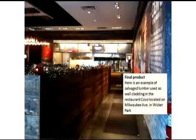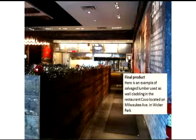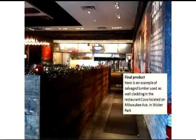This is an example of it used as wall cladding. It's not the best slide, but if you go to this restaurant, it's Kovo. It's on Milwaukee Avenue in Wicker Park, right near Antique Taco, who also has a ton of our materials in there. But this whole embankment is the roof decking subflooring, this whole wall, and their back wall as well.